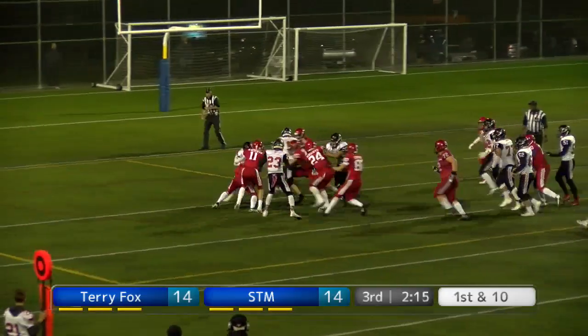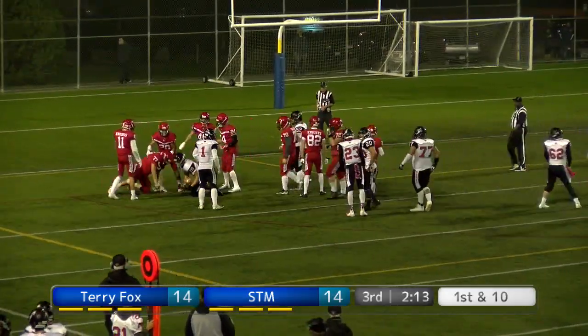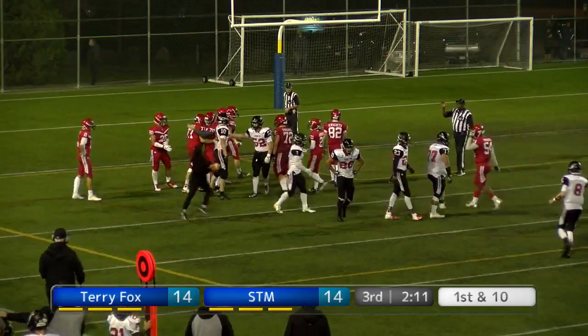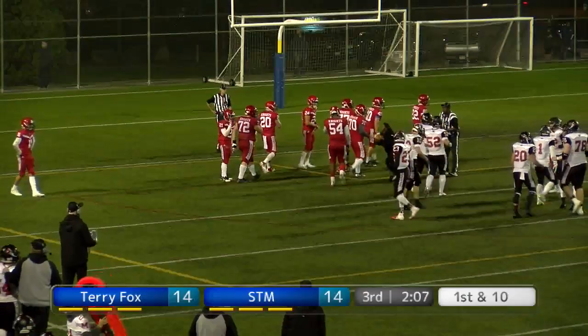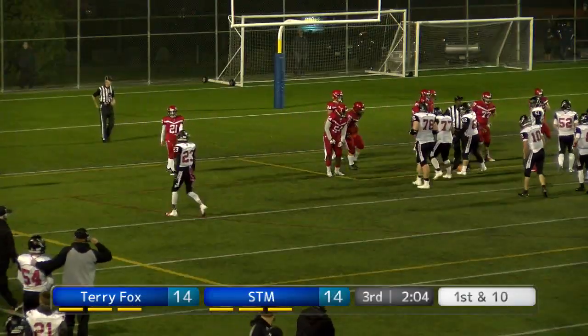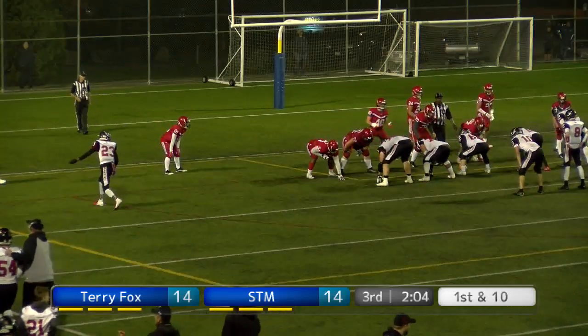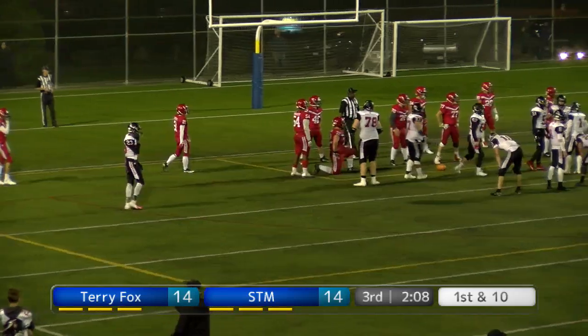Cote on the carry, following blockers. Cote, a first down and more. And the Ravens knocking on the door once again here, as they have really stepped up their game, especially offensively in this third quarter. One thing you're going to notice about Cade Cote as a running back, he's a very patient runner. He just waits, sees that seam open up and just runs through.